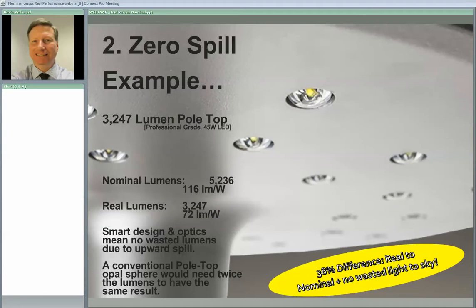So it's a 38% difference. But the key thing here is that even though some of the light is lost going through the lens and being operated from the luminaire, it's actually twice as efficient just from the design compared to a normal pole top opal sphere. So very efficient just in the design, let alone in the lumens per watt performance.